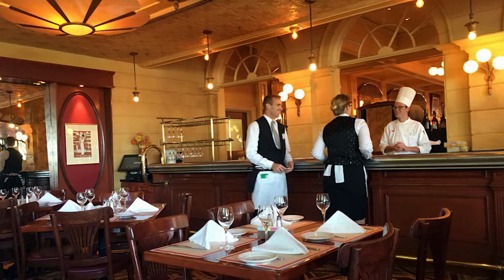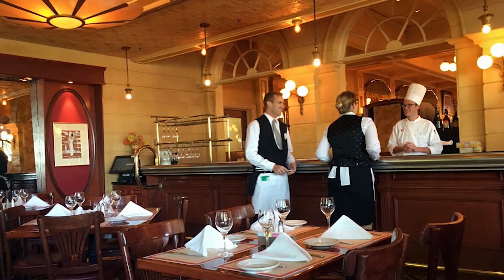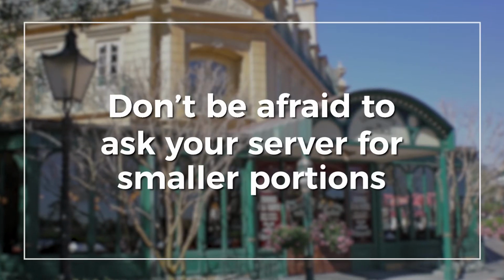Okay, I did ask my server if I would have been able to ask for half the amount of pasta as I received, and he did say yes, so keep that in mind. If you are eating pasta anywhere in Disney, it's probably going to be a lot. So feel free to ask your server if they can do a half portion of pasta.